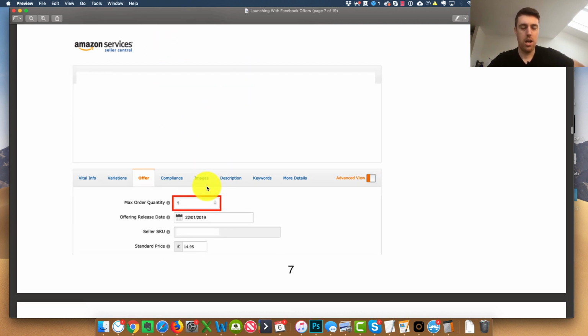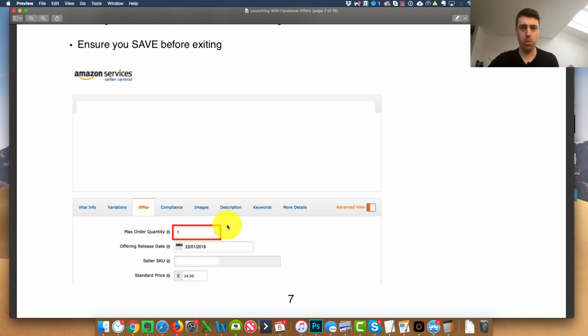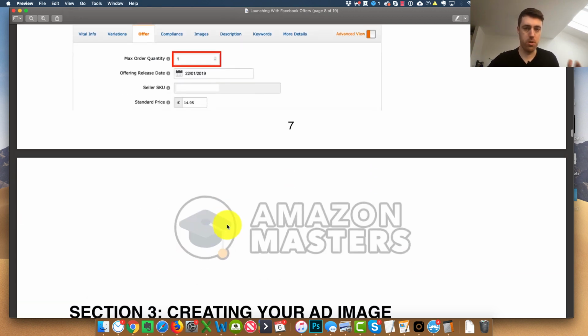Make sure 100% that you have done this. Go back in and double check it if you need to. Make sure this box says 1, or else you run the risk of someone ordering more units or clearing out your whole entire stock. So make sure you do this.